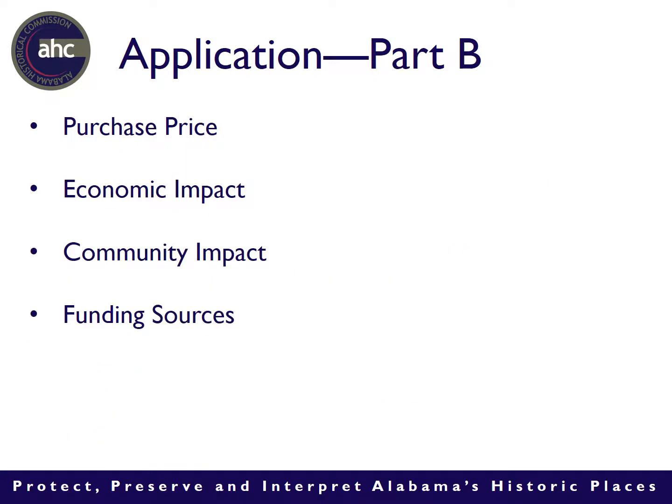Part B of the application also includes the criteria questions I was talking about beforehand, and that just covers the economic and community impact a project might have, any other public funding sources, a general summary of the rehabilitation plan, and then you submit Part A and Part B along with half of the application fee all at the same time. Now remember, you will submit half of the fee when you turn in Part A and Part B, and then you submit the other half of the application fee when you receive your actual tax credit reservation.